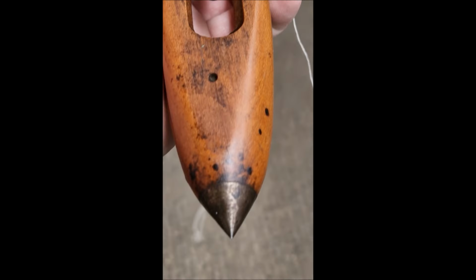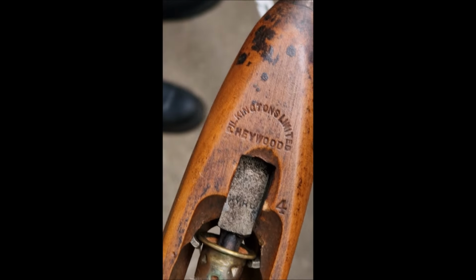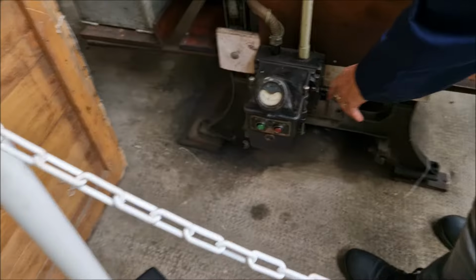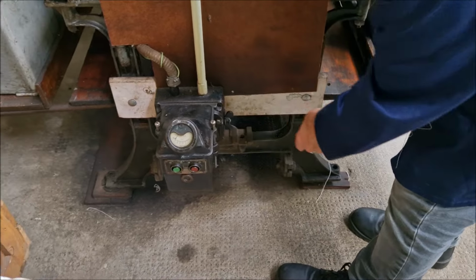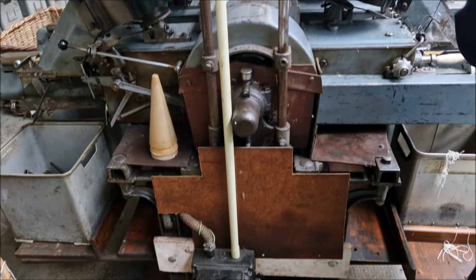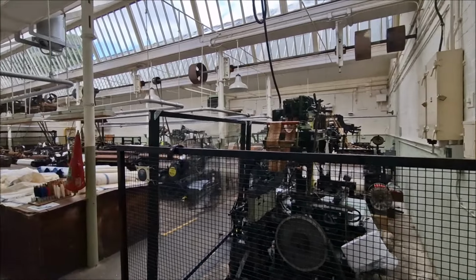Is that common though? Does that happen? Yeah, it's a suck to pop too hard. Do it too hard, Tim. I've not been in here.